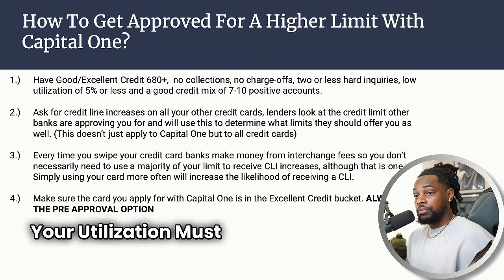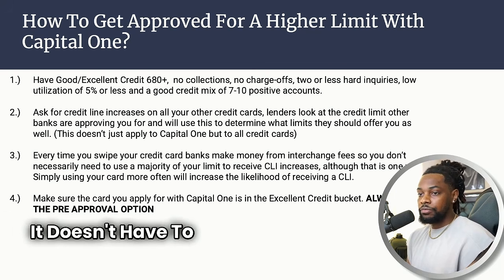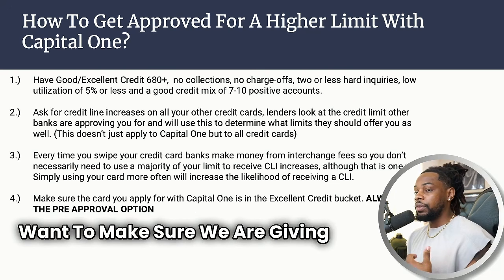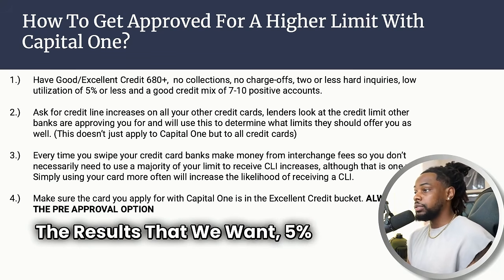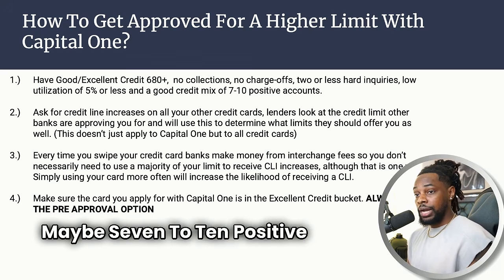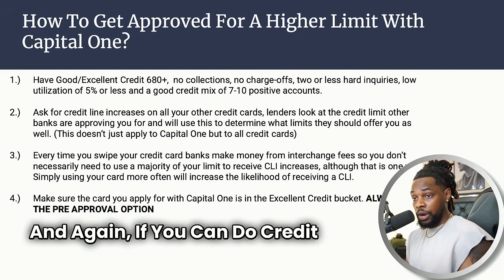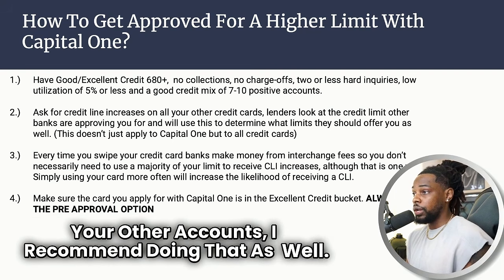Your utilization must be low, at least below 5%. It doesn't have to be, but we're just saying if we want to give the greatest opportunity for the results that we want, 5% would be good. I would have a good credit mix, at least maybe 7 to 10 positive accounts that are reporting. And again, if you can do credit line increases on your other accounts, I recommend doing that as well.